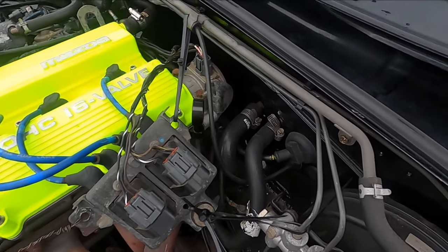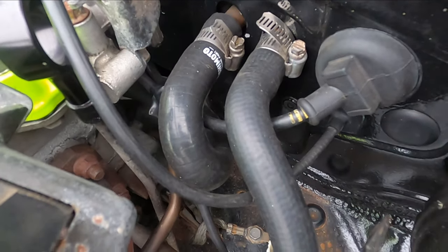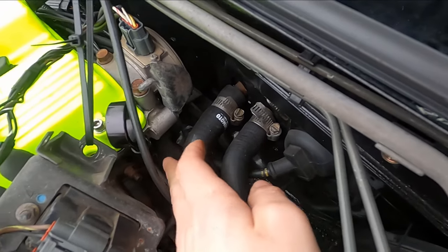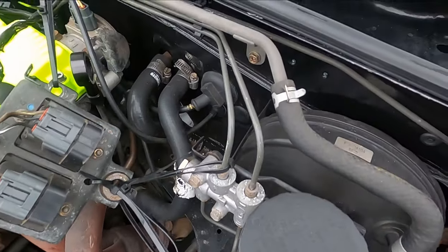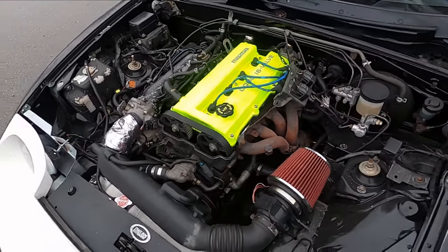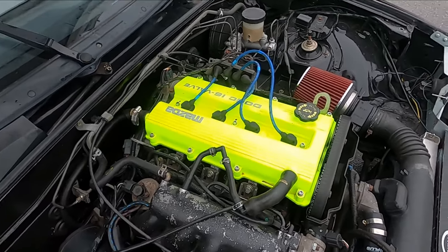I'm missing one of my Mishimoto heater core hoses. This is the one that blew up on me one day, which caused rusty water to fly everywhere. The other one I've since sacrificed for my blow-by tubing, which is another ghetto fix.